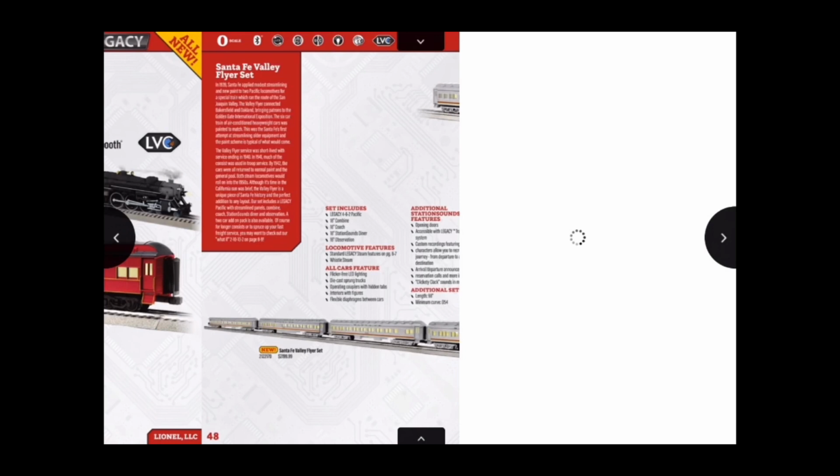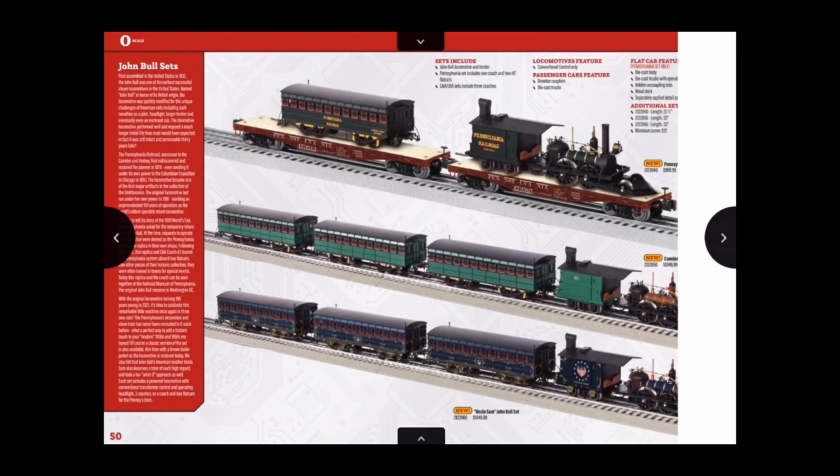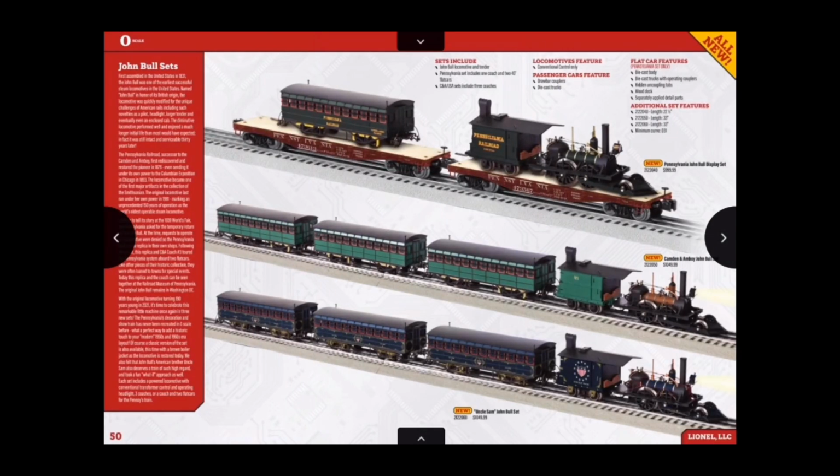But next up, we have a Santa Fe Valley Flyer train set, which is also pretty nice. And this next part of the catalog is the one that piqued my interest the most. This is Lionel's reproduction of the John Bull train set, and Lionel's offering a bunch of different models here.